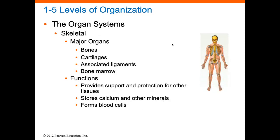Okay? Now let's look at the skeletal system. When we look at the skeletal system, everything here in the center is the axial skeleton, and then the upper limb and lower limb is the appendicular. When we talk about the skeletal system, it's not just the bones, but it is the associated cartilage, ligaments, and bone marrow. Now, ligaments are soft tissue. They go from bone to bone. They hold bones in alignment to one another. I don't want you confusing ligaments with tendons.